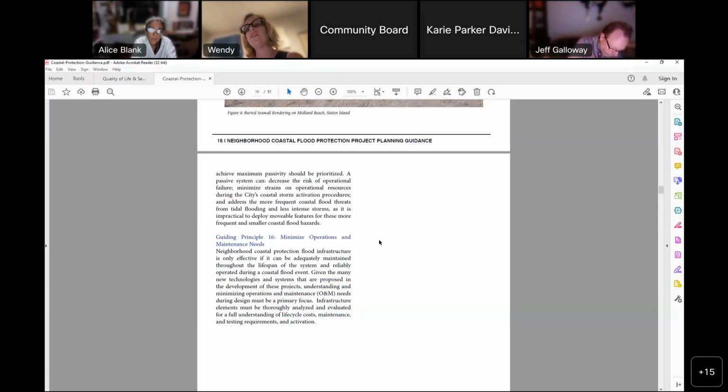And that's what I think about with this, a massive storm event. We can't even imagine the storms that are going to come in the future. How do we help people get out? And I would like to have that be the first principle of this. And then obviously sea level rise and equity and all those things need to be included.